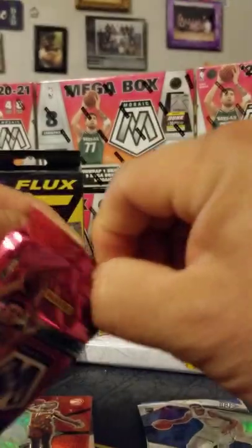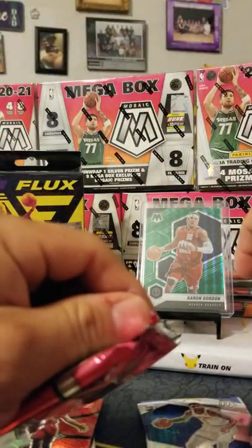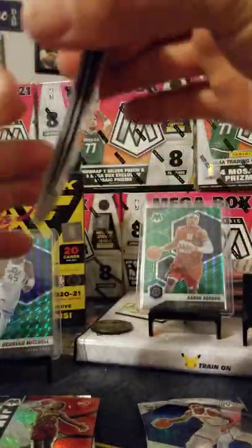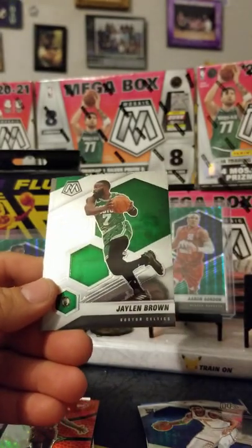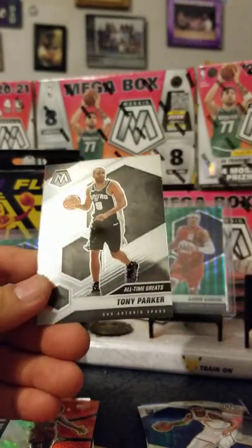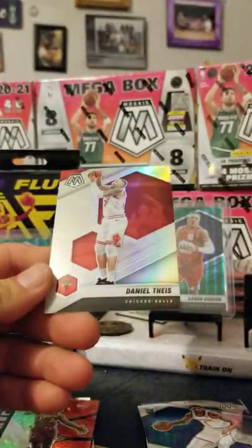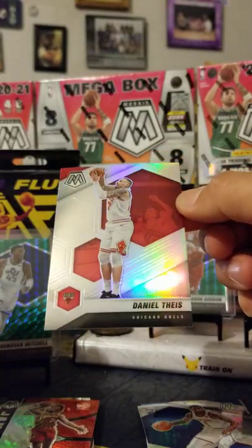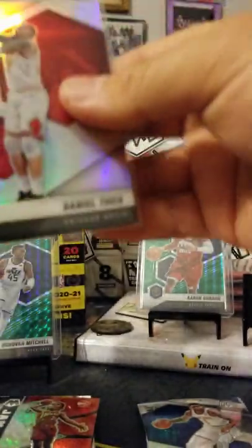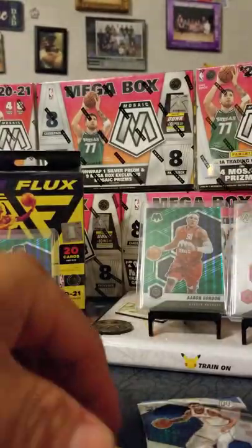Let's go into pack number 5. Got Ricky Rubio. See a silver in the back. Can't wait to see who it is. Jaylen Brown. Got the OG, Tony Parker. And Daniel Theis. Nice. Okay. Nice silver prism. There you go. Pack number 6.